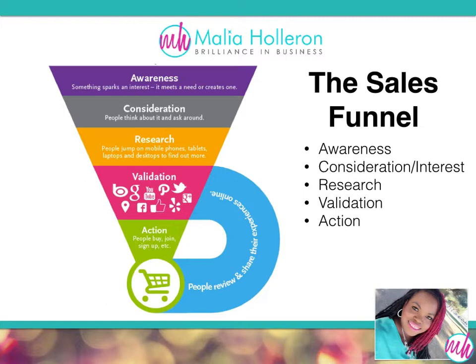So we go from awareness to consideration, where people will kind of think about the product or service. They're a little more interested here. This is the part of the decision making process. And on we go to research, where people will get on their mobile phones, they'll find other people who are using it, they'll do some research to really find out more. And from there, they look for validation. Now, for me personally, I always look at different reviews, product reviews, and social proof, testimonials. They look for people who have experienced the products or services before. And from there, if I'm happy with everything that I've found, I take action.